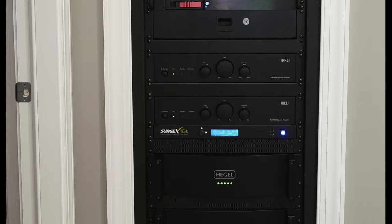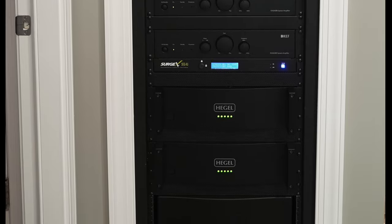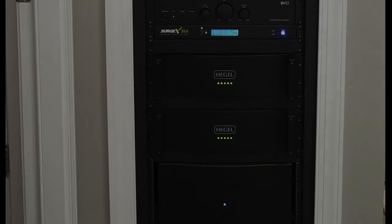So it's a really small, I'm sorry, 2 rack space. It's a 2 rack space processor. And 16 channels, so it's able to do the full theater and then a few extra additional things.